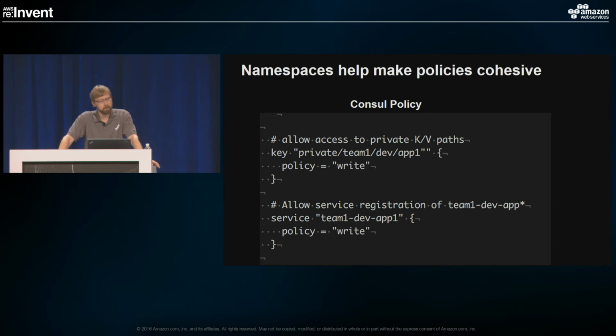Similarly, there's a console policy, so you can see the same idiom right here. Basically, we reinforce the private configuration for the node and its secrets on the private path. So a specific application that runs in the team1 dev app1 namespace is given write access, so it can read and write based on that path. And it's allowed to register itself to team1 dev app1, so nobody can come in and spoof the system and register themselves in a place that they don't belong.